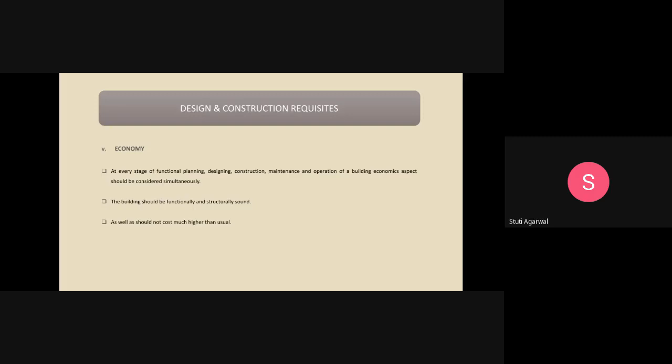Then a building should be functionally and structurally sound. Meaning, we already know this, but we are talking about this in economy because we shouldn't compromise on the structure and the functionality of a building just to cut costs, just to make the construction a little cheaper. We shouldn't compromise with structure or functionality, which a lot of people do. You know, those bad constructions, you must have seen in the news that a bridge or a flyover was being constructed and it fell down. A corridor fell down and people died. Why does that happen? Because they try to cut costs in the wrong places. They try to cut costs with building materials, maybe the quality of construction, and then it collapses.